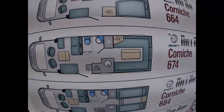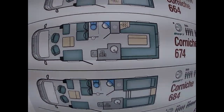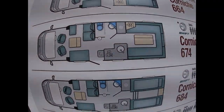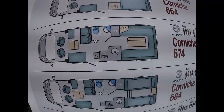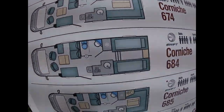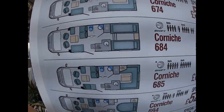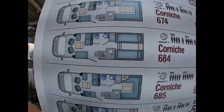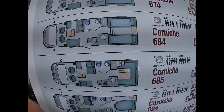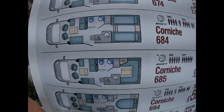Moving down, again we have the 674, which can be offered in either 4 or 6 berth with 5 seat belts, large seats at the rear, 6 foot seats at the rear. Moving down the 684 for those with an active lifestyle who want something with an external garage, twin singles, which will also convert into a transverse double. I hope you can see on the image there it's picking up with 4 seat belts as a 4-berth, 5 seat belts as a 6-berth.